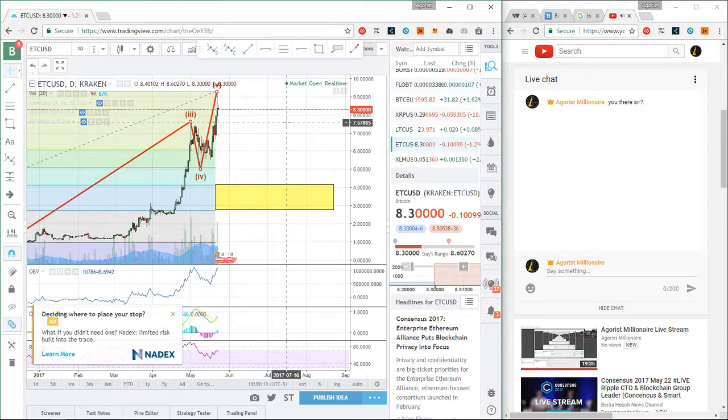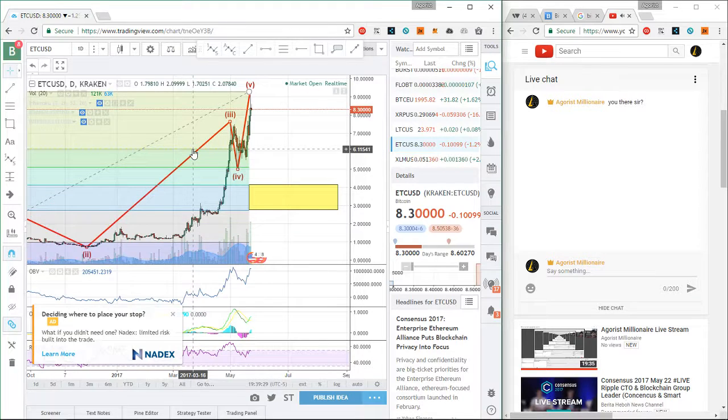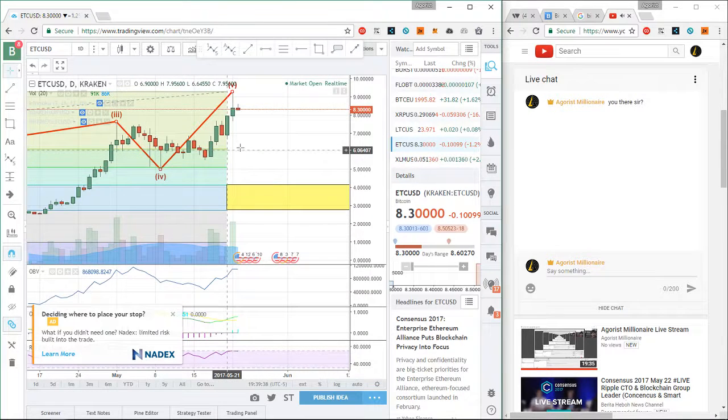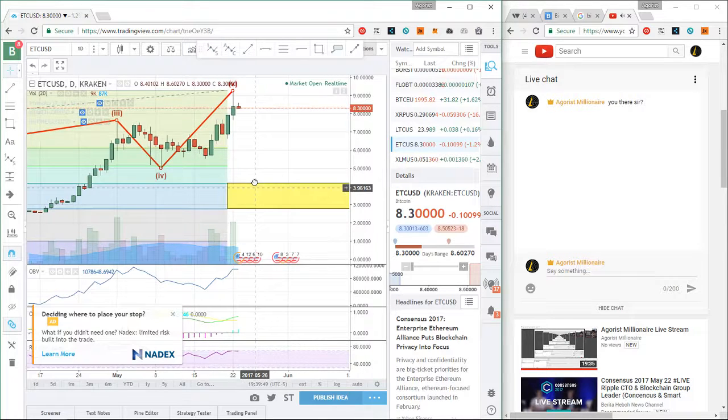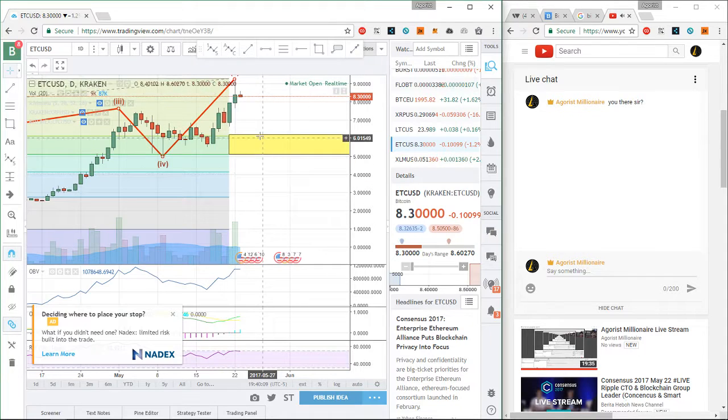But yeah, if we could get down there, that'd be great. This is a daily chart. It's probably going to act like Ethereum did and bounce off the 38.2 right around here. There's a lot of support there. There's no way it's going to go back. That's a whole week and a half, two weeks of support. But yeah, I'd say a good buy zone right here. Ideally, if we could get it somewhere in this area, that'd be a good place for ETC.